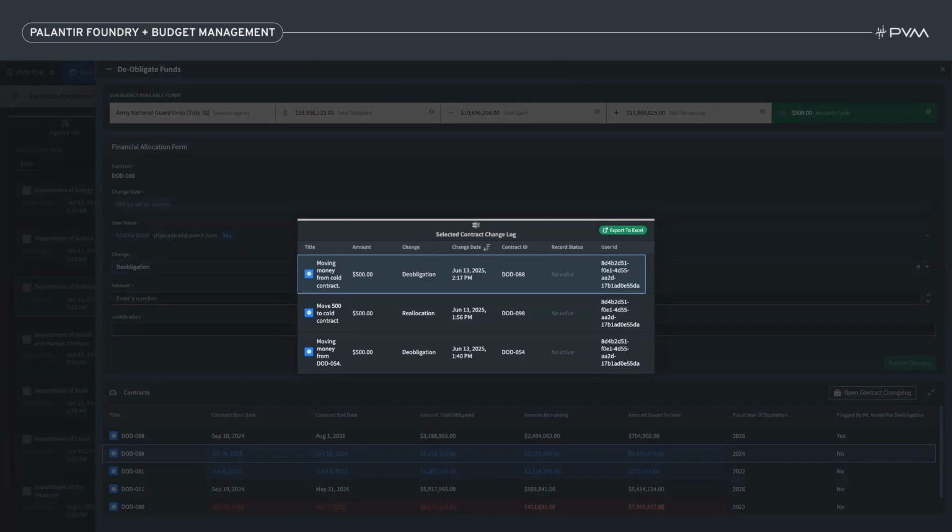Of course, this is notional data, but the workflow reflects a real opportunity for agencies to identify available funds, alert decision makers, and move money to where it matters most. It's about making financial agility possible without sacrificing control or accountability.